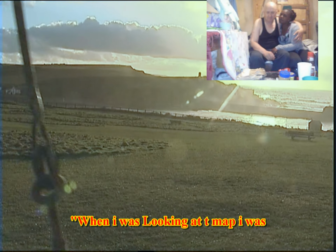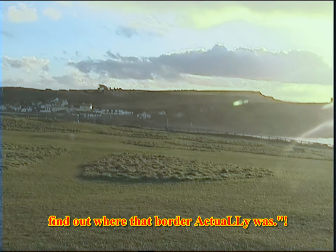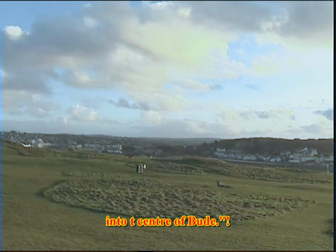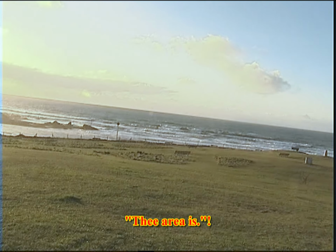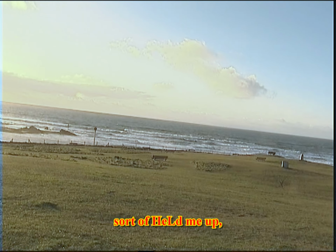You see, when I was looking at the map, I was finding it difficult to find out where that border actually was. That's the river that goes into the centre of Bude. But the area behind me, although technically some might call it Bude, is called Flexbury. And several things held me up.